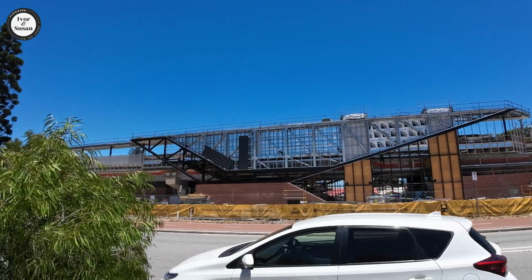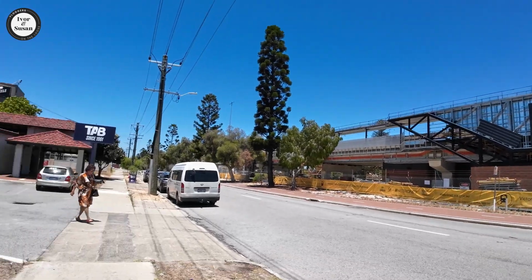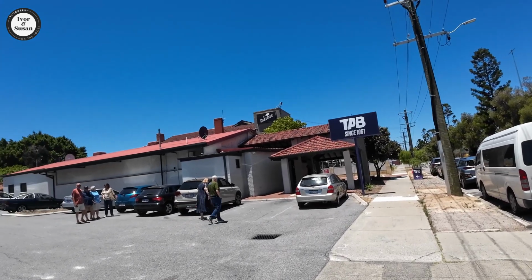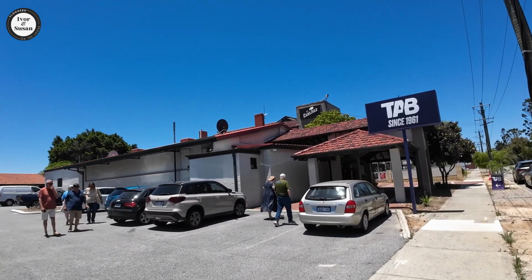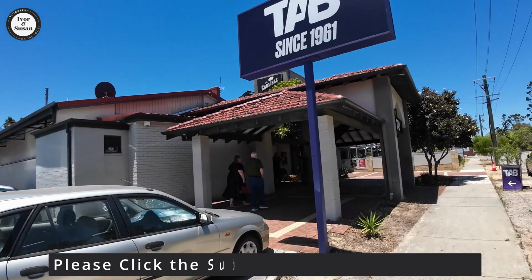So the station, because Carlisle's actually got a pub, and the station's right in front of the pub, because that's the pub there. And it's called the Carlisle Hotel. And that there's the original signage up there, it says the Carlisle. They've also got a TAB in here, and the TAB's been here for a while, since 1961.